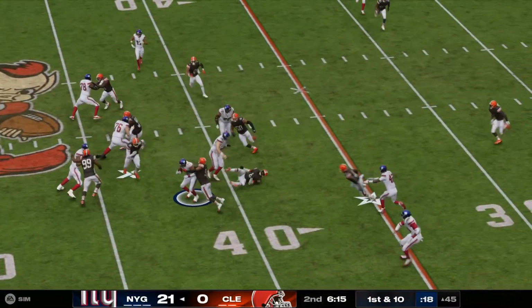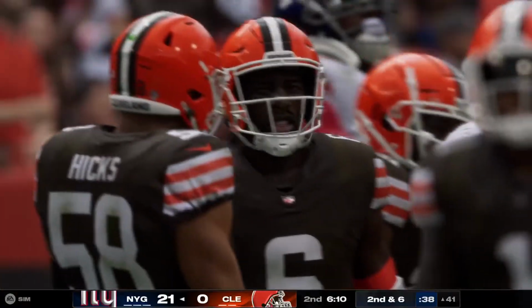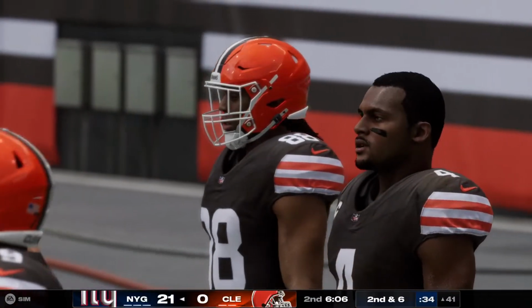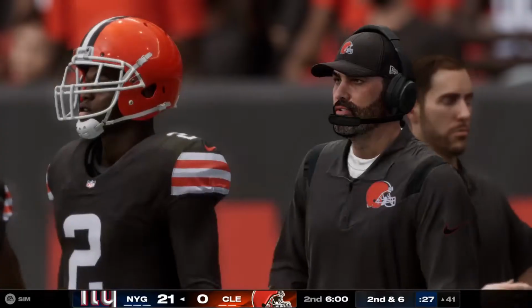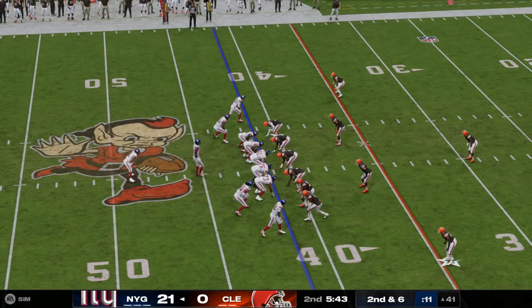Hands it off out of the gun. And he'll power his way forward for about 4 yards there on the 1st down carry. And that was a quality play to start a new set of downs. That was simply an offensive line winning the battle up front and winning in a big way and giving their guy in the backfield a nice lane to hit. Now a 2nd and 6.